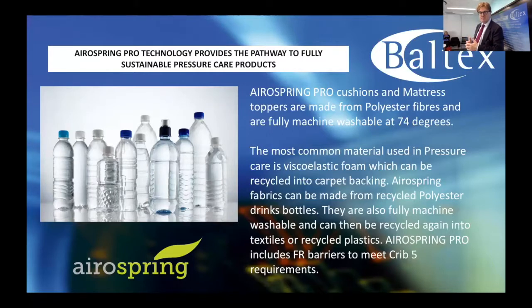Airospring fabrics can be made from recycled polyester drinks bottles. There are a number of companies in Europe who are promoting this, taking drinks bottles, recycling them back into polyester thread, which then can be used successfully throughout the textile chain. We're already involved in this. We're already manufacturing some fabrics which are from recycled material, and also the beauty of Airospring is the product can then be recycled again because it's polyester, so it's totally recyclable.